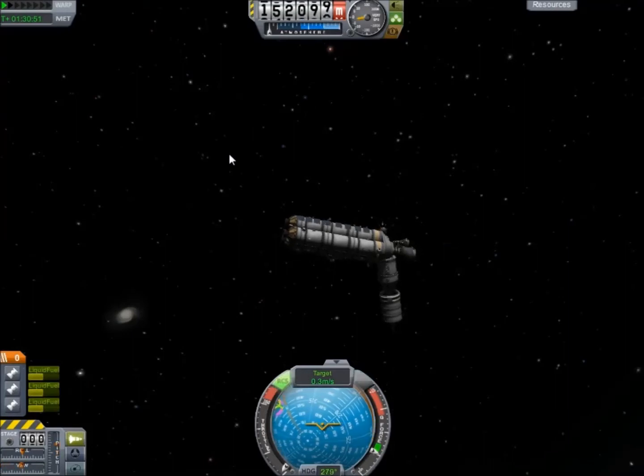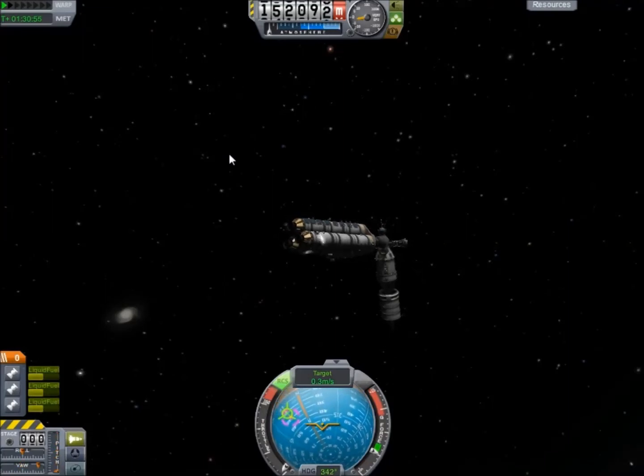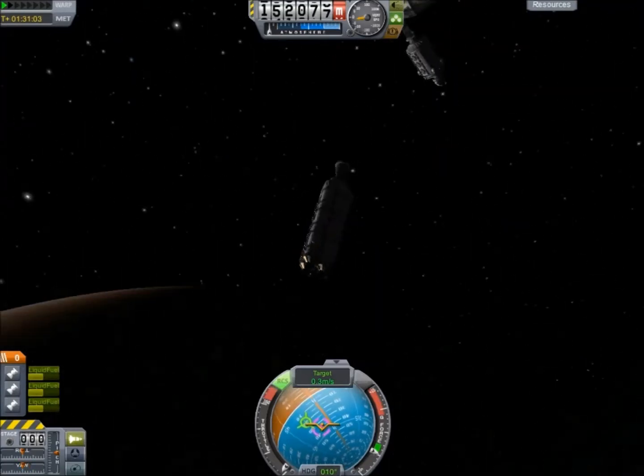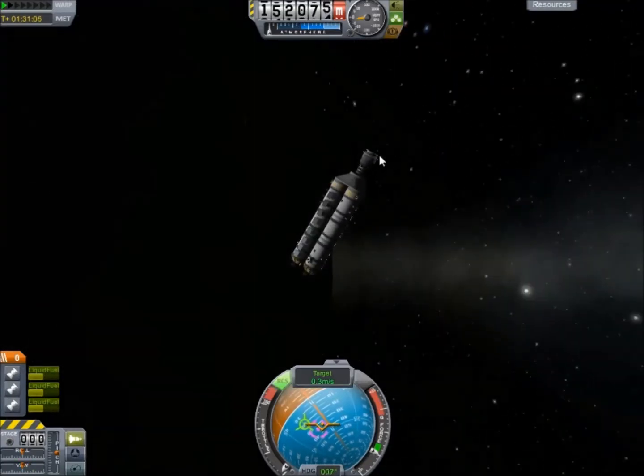And making our final little turn. And then we'll go plug it in, transfer the fuel in. I've got quite a bit of fuel left in this rig, which is awesome. Otherwise, I'd have to send up another one, which nobody would want.